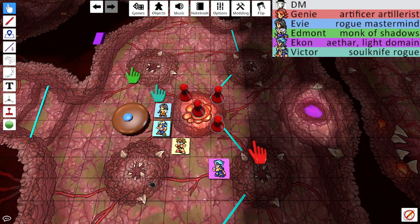I'm looking for a DC 17 dex save. Yep, I have one pass. I'll let you choose which one passed. Let's say this one passed. The rest of them are fairy fired. Okay, then everybody's fairy fired.